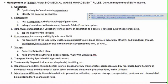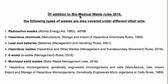So you are required to maintain a lot of data. For this you require a logbook. This logbook requires to be updated periodically, and also as the event happens. Okay, so this logbook should be retained for at least 5 years, and also should be made available to inspecting authorities. Okay. In addition to biomedical waste, there are other types of waste and hazardous chemicals.